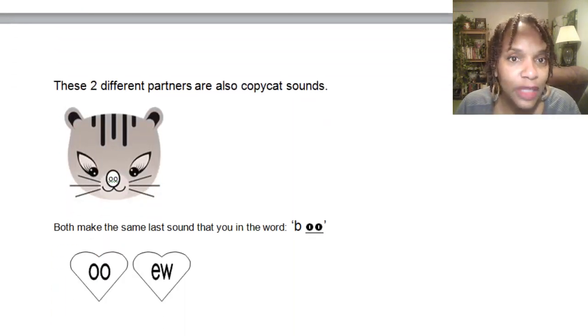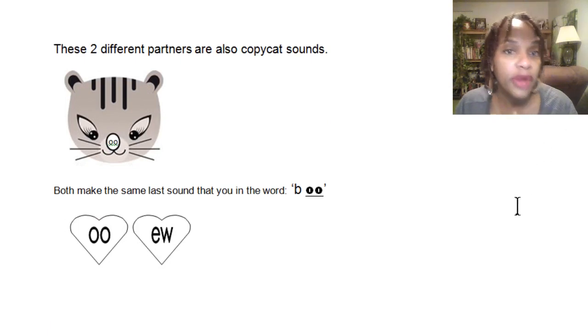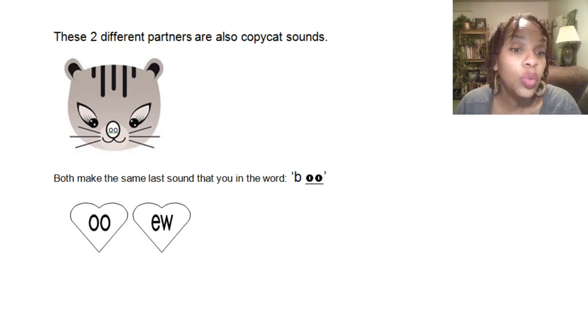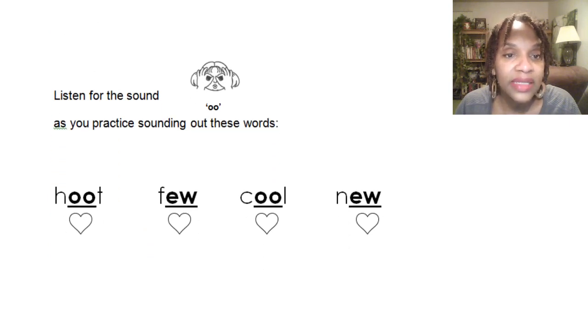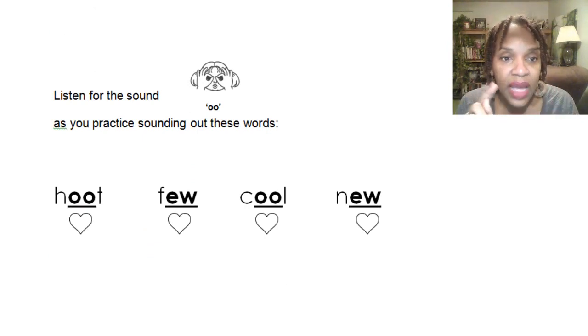Something else that's a little peculiar, a little interesting, is that these two partner sounds you can also think of as copycat sounds. What's a copycat? Somebody that copies off of you, right? The reason they're called copycat sounds is because both make the same last sound that you hear in boo. So ooh can be spelled either O-O or E-W. See how they copy off each other? Either way, depending on the word, it still makes the oo sound. So we're going to practice making the oo sound.